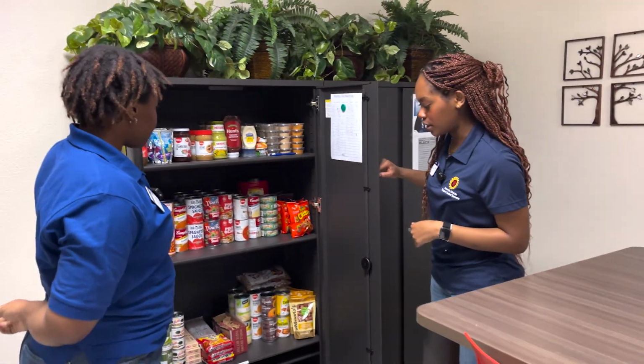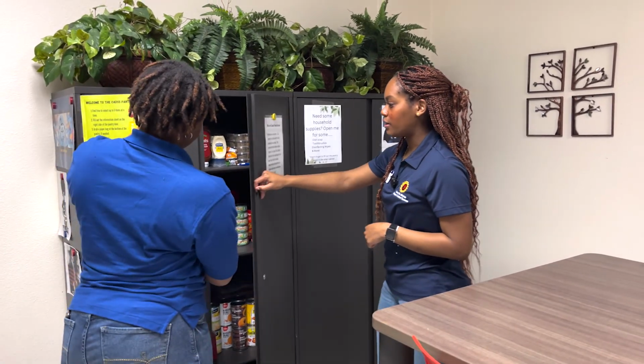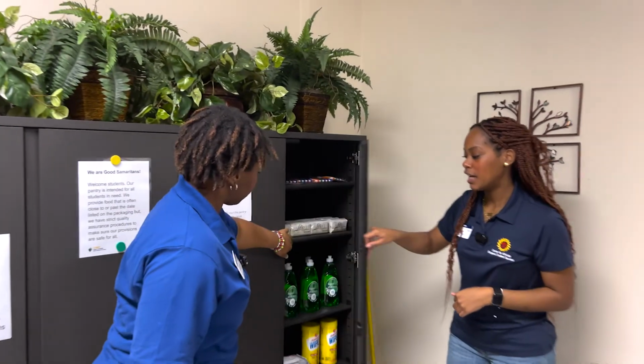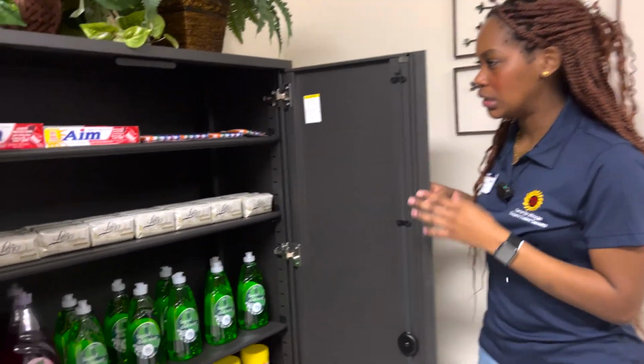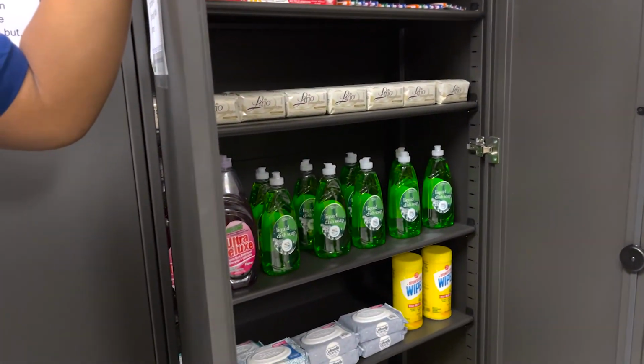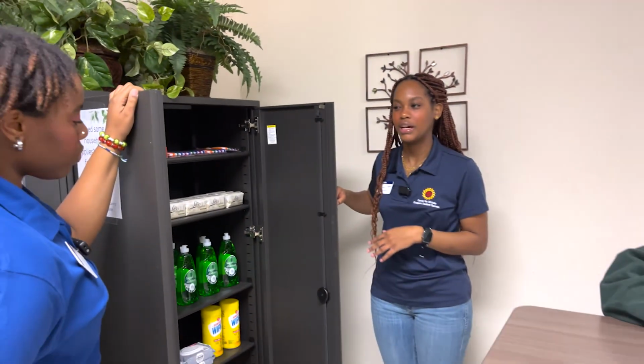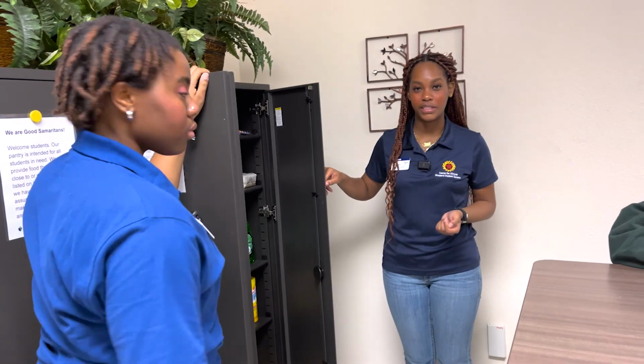granola bars, and then right next to this one we have household supplies. So things like soap, toothbrushes, wipes, things of that sort. Also, same checkout system as that. Students just leave their ID number and then they can get 5 items a day.